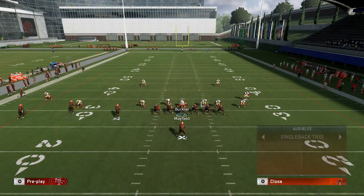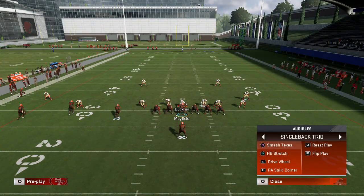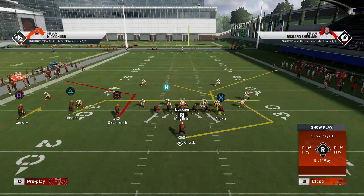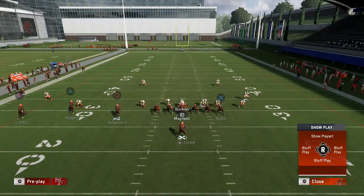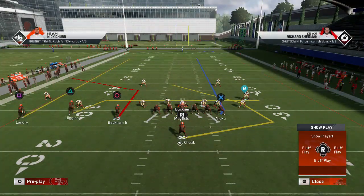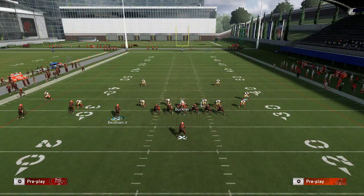So let's just show you it again. I know I'm talking a lot and fast, but it's the smash Texas, smart route circle, streak square, and then delay fade X, just like this. So you have an extra blocker. I like leaving R1's route just because it's so unique.